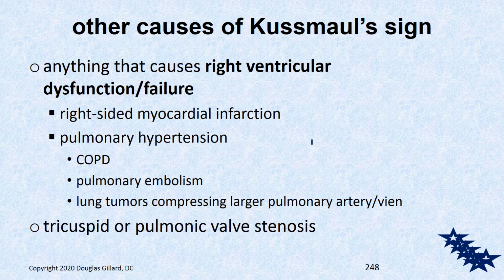How about some other causes? We kind of said these already. Any right ventricular dysfunction or right heart failure. So the patient had a myocardial infarction on the right. Now the heart's not working good. Then the heart's going to act like a beaver dam.